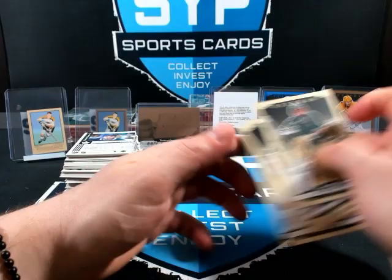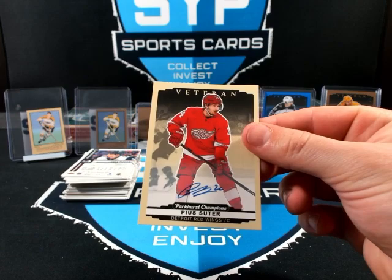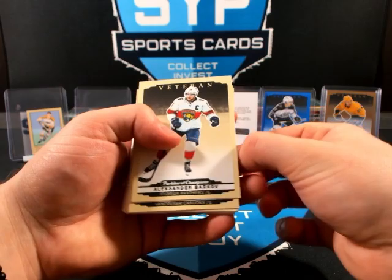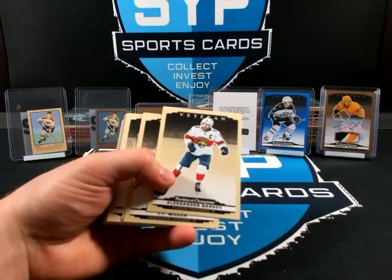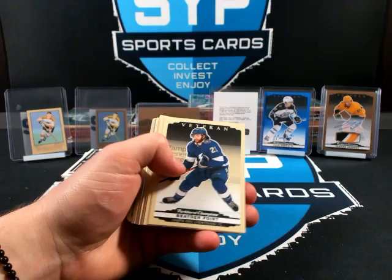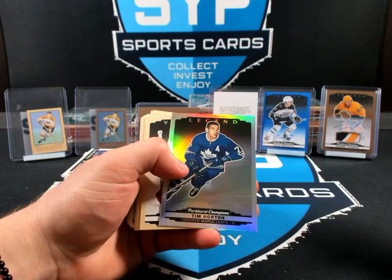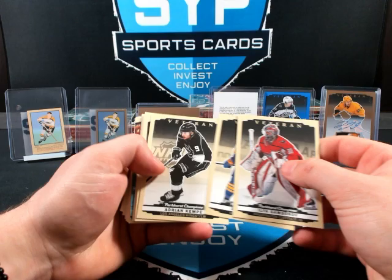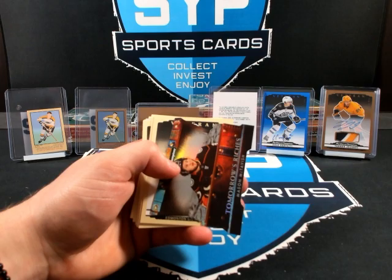Right on top, Mr. Suter for the Detroit Red Wings. Felt that coming there. There you go. Yanni Gord for Seattle. Mini going to Kyle E. Mittelstadt Silver. Michelli Silver. That's dope. Timmy Ho. Tim Horton. Legend Rainbow for the Leafs. Boone Jenner and Mason McTavish, Tomorrow's Riches for the Ducks.